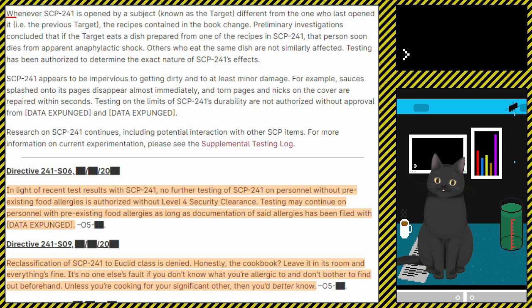Whenever SCP-241 is opened by a subject, known as the target, different from the one who last opened it, i.e., the previous target, the recipes contained in the book change. Preliminary investigations conclude that if the target eats a dish prepared from one of the recipes in SCP-241, that person soon dies from apparent anaphylactic shock. Others who eat the same dish are not similarly affected. Testing has been authorized to determine the exact nature of SCP-241's effects.